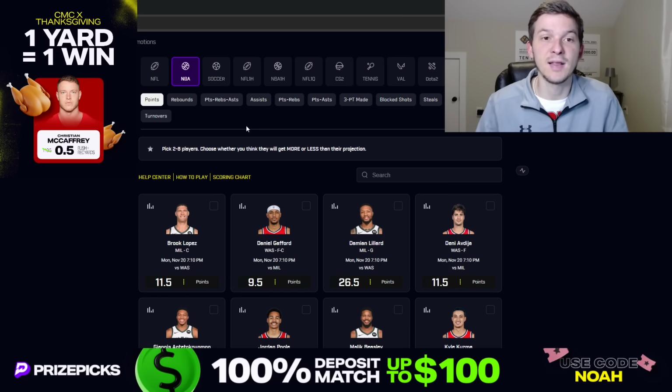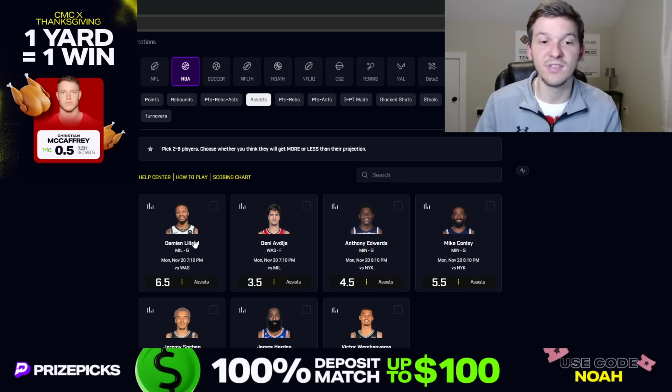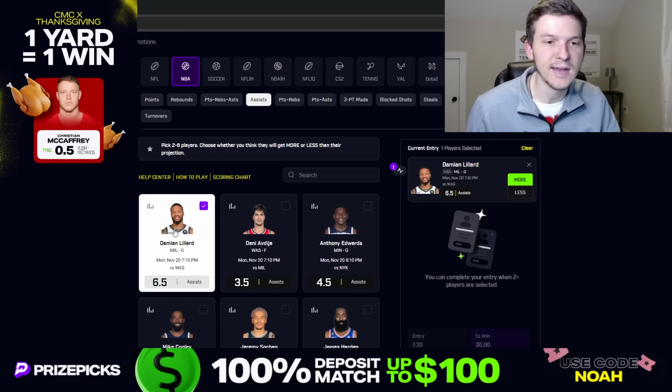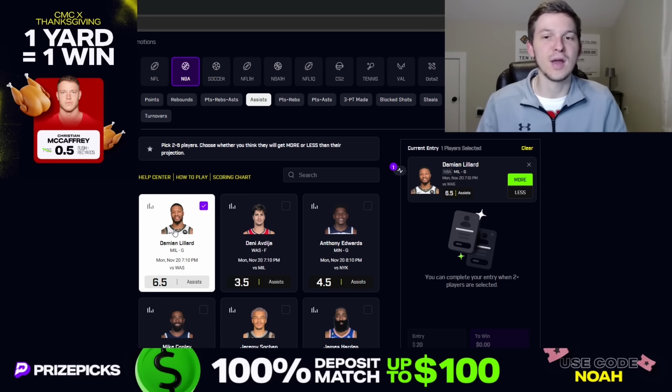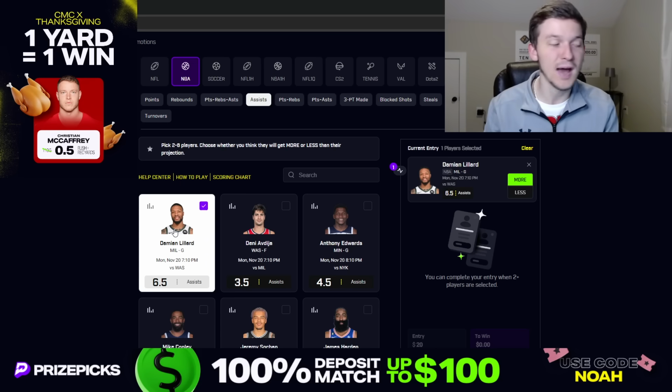Let's talk about the first prop I like for tonight. And it's going to be an assist prop, and we're going to look at Damian Lillard's assist prop of 6.5. And I like the over here for Damian Lillard, so more than 6.5 assists on Lillard here. Now, if you look at DraftKings Sportsbook right now, Lillard is pretty heavily favored to go over this line of 6.5 assists. He's minus 130 favored to go over this assist prop.